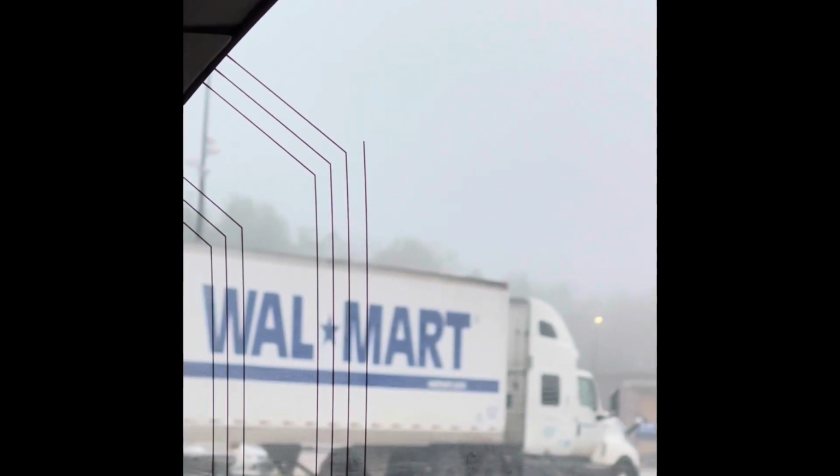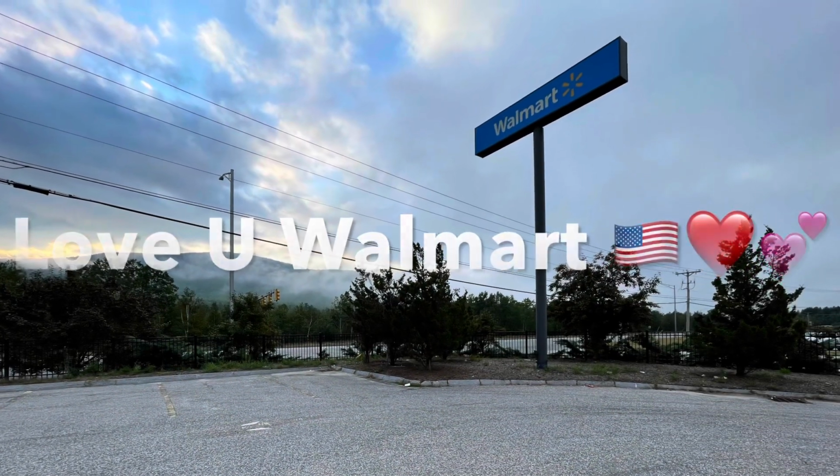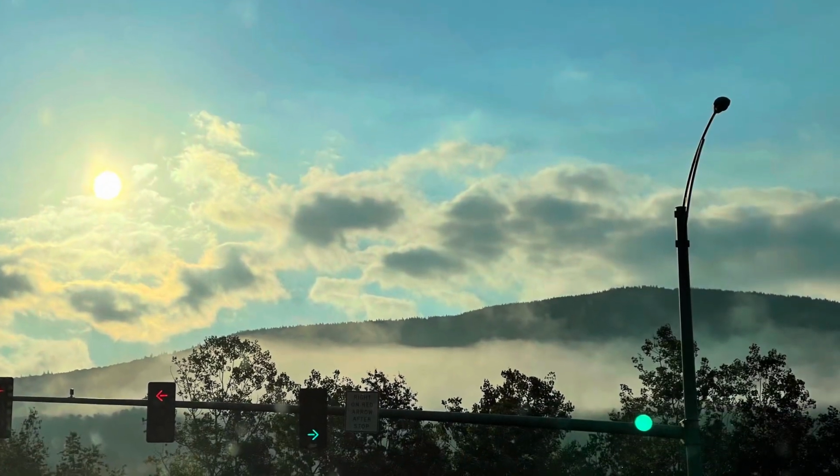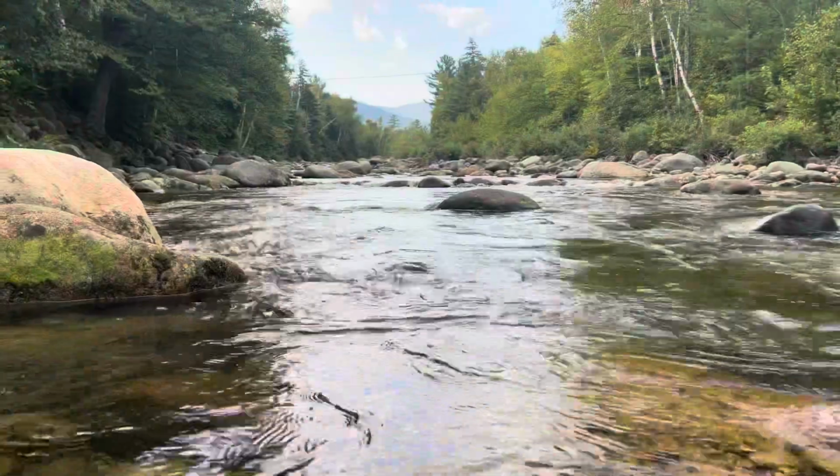The morning view was so good. This is the view which I saw when I woke up. It's misty out, but thank you Walmart for letting us have a place to sleep. Now we are back on the road.